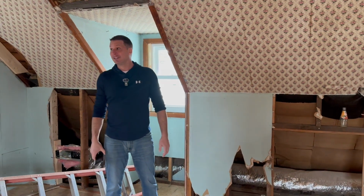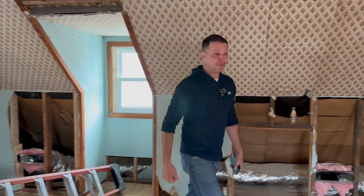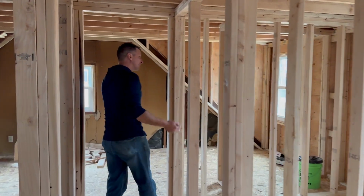This is amazing. This is a whole different place. Wow. I can't wait to see it finished. I might want to move here. Anybody want to be a roommate? This is great. What is this going to be, a bathroom? This is insane. We've been making a lot of progress.